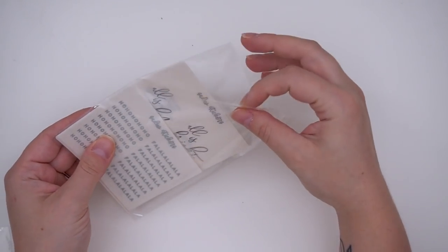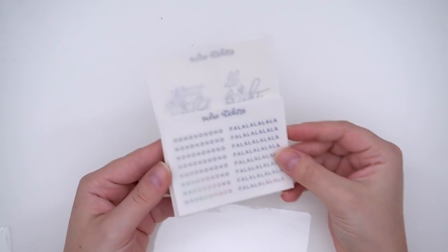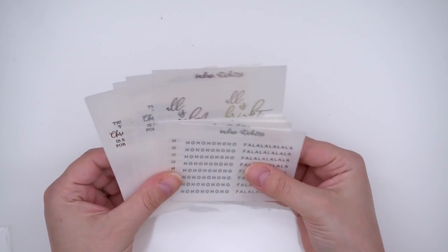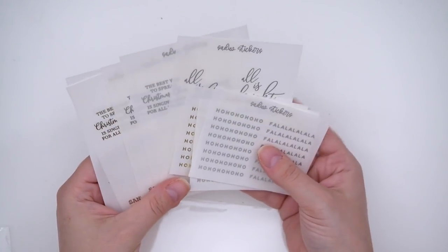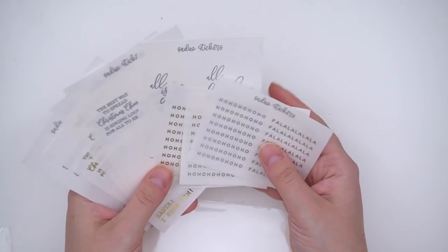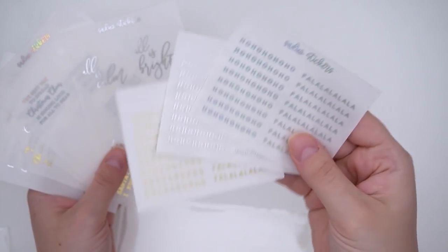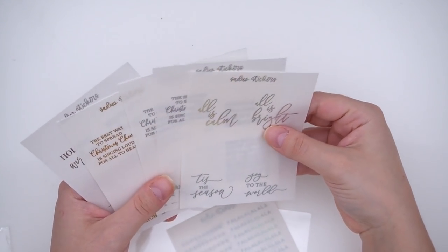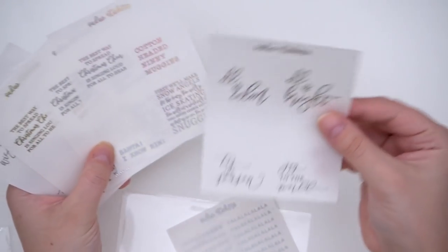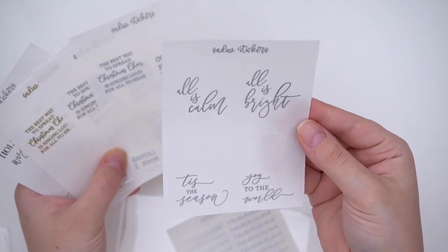So then my next order is from Sadie Stickers. This is a foil Christmas order. I did buy some of the sheets here. So there is the ho ho ho, which I thought was so cute to put in the sidebar. I bought those in gold, silver, and holo. And then I also bought this one in silver. It says, all is calm, all is bright, 'tis the season, joy to the world.